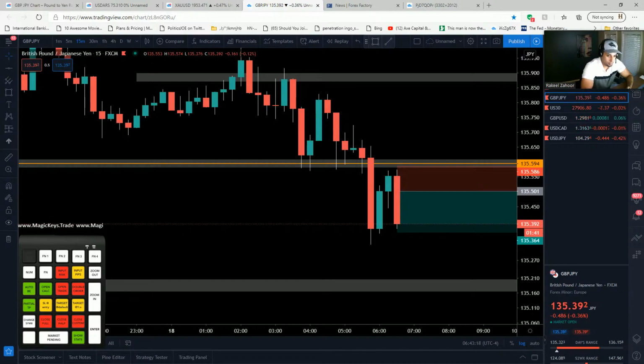So when you're closing your partial, that's what you have marked up on your Magic Key, which is what, 75%? Yeah, basically in this case, I had a 15 lot open, so I closed 14 lots and I'm letting one lot run. Okay.